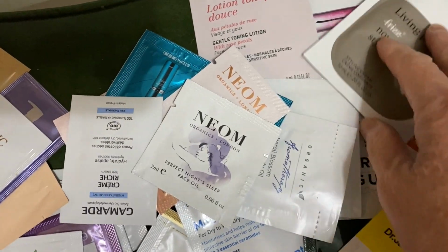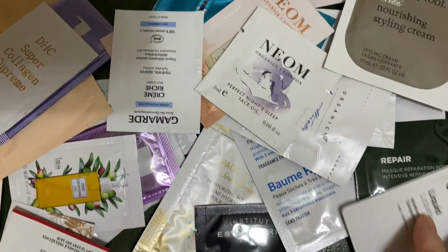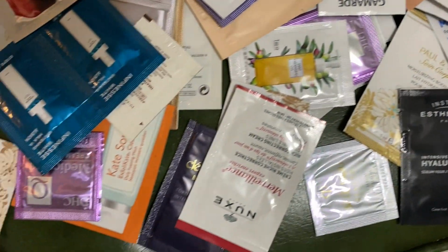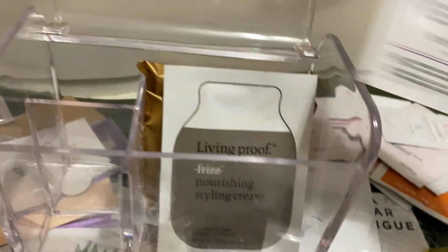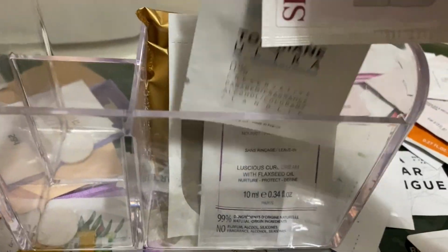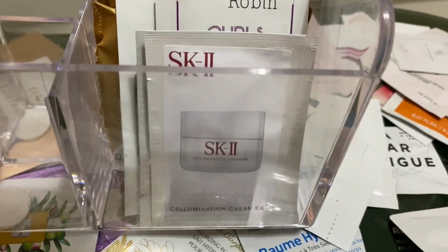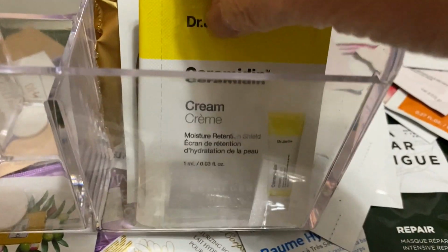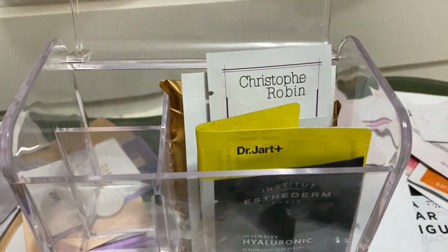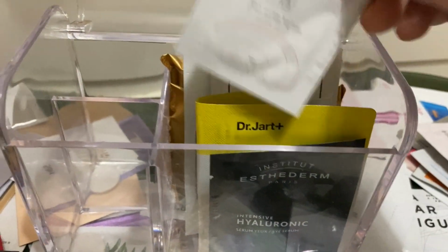I also want to round up all the skincare and makeup samples. Either use them or give them away. A few here and there can add up to a pile of not knowing what I have. It is good to find a clear container so I can see them and remind myself to try some out.